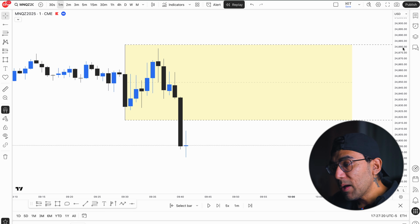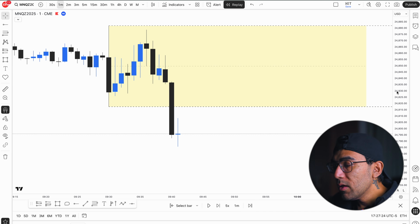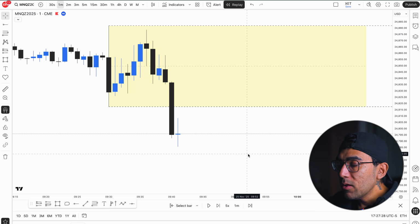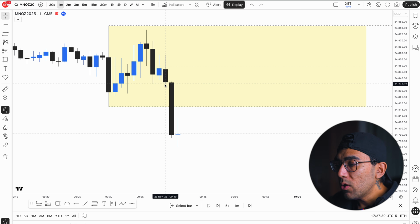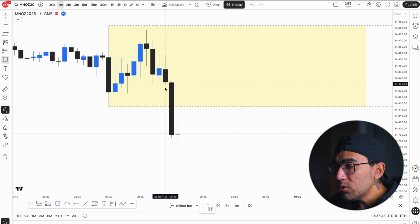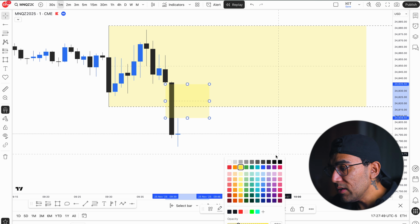Now, what is a fair value gap sequence? Well, thankfully, we actually have one in this example. A fair value gap is when you get a three candle pattern where the low of candle one does not overlap the high of candle three. So if we take candle one here, candle two here, and candle three here, you can see that the low of candle one right there does not overlap the high of candle three. And I will change the color of this so it's easy for you to see.